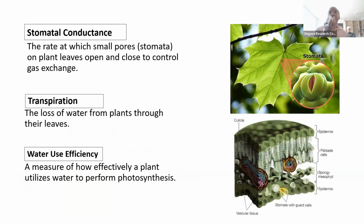And if you could see here, this is also the stomata. On each side of the stomata, or the pore, you will find cells known as the guard cells. These are the cells that are actually responsible for the opening and closing of the stomata, or to say the stoma. I have put up a well-zoomed picture there of how the stomata look, but let's move forward.